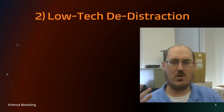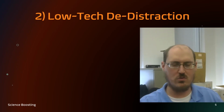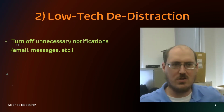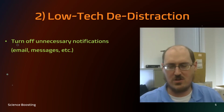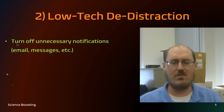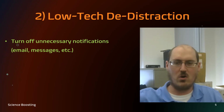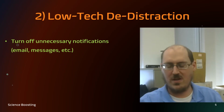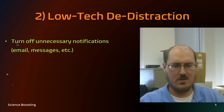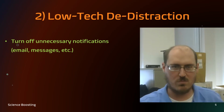The next idea here is low-tech de-distraction. So you'll have to deal with all sorts of distraction at work, so there are a lot of easy, simple ways to reduce some of those. First of all, you can certainly turn off any unnecessary notifications, especially things like email and, of course, phone messages. I don't know how many times I've been in a Zoom call and I've seen someone screen share, and at the bottom of their screen there's a constant inflow of little pop-up messages. I've turned all those off on my computer so that, especially with emails, I only check them when I need to, instead of being constantly distracted and bombarded by these new messages, most of which are probably unimportant.